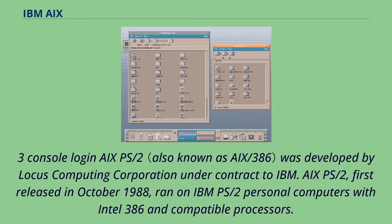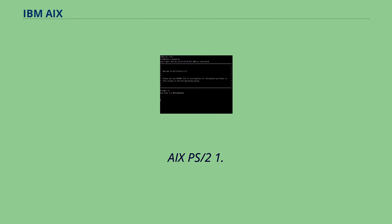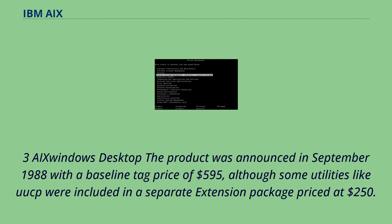XPS/2.1.3 console login. XPS/2 was developed by Locus Computing Corporation under contract to IBM. XPS/2, first released in October 1988, ran on IBM PS/2 personal computers with Intel 386 and compatible processors. XPS/2.1.3 AIX Windows Desktop. The product was announced in September 1988 with a baseline tag price of $595, although some utilities like USCP were included in a separate extension package priced at $250.